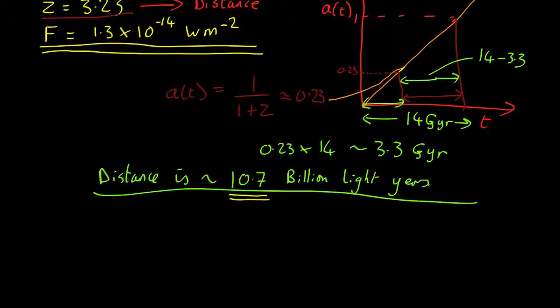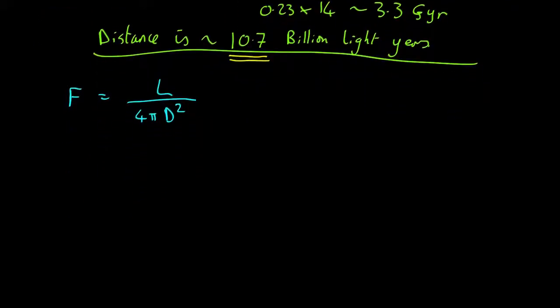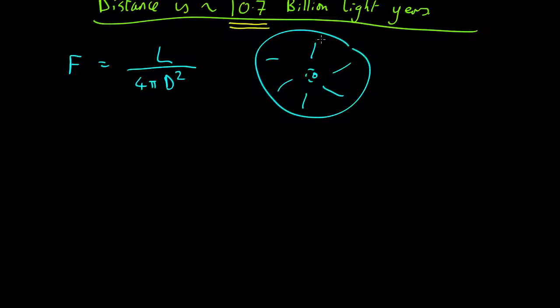Now let's work out the flux. Now you may remember the equation, the inverse square law. The flux from something is equal to its luminosity divided by 4 pi the distance squared. Now that's not quite right in cosmology. The trouble is, this is just assuming the light spreads out in all directions, so we had some source and the light goes in all directions, spread over a bigger and bigger sphere.